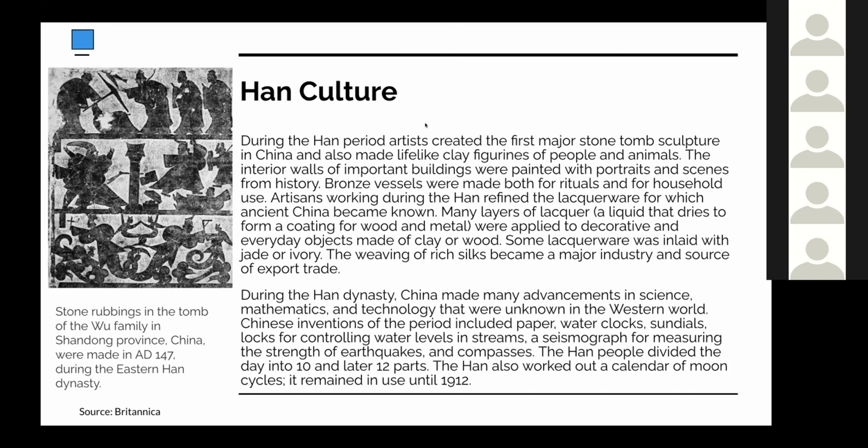Many layers of lacquer, which is a liquid that dries to form a coating for wood and metal, were applied to decorative and everyday objects made of clay or wood. Some lacquerware was inlaid with jade or ivory. The weaving of rich silks became a major industry and source of trade.